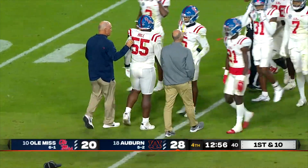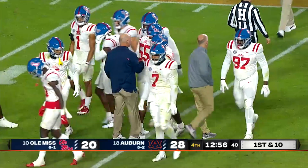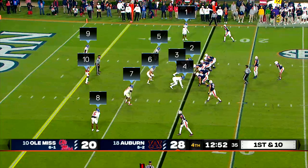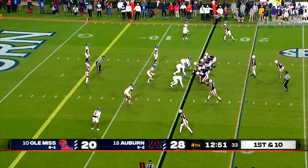Now, the staff comes out to check up on number 55, and after he's off the field, we see that just before the next snap, the defense only has 10 players on the field, and so they're not set. They must take a timeout.